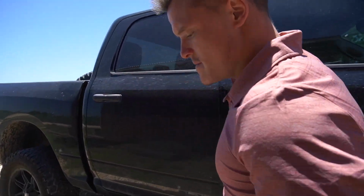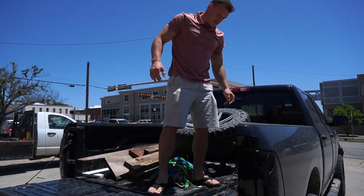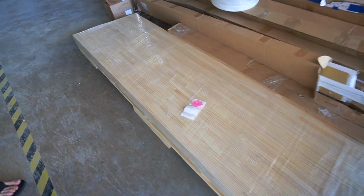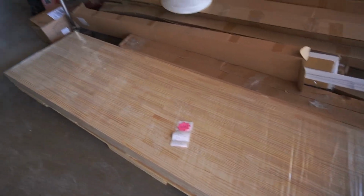Got the truck. We found a really good deal on butcher block at Habitat, because at Home Depot they're going for like $200. We got these for like $140. We had to get them because they only had two left. The last two, we got a great deal on them. That's why we got them so early. Now we'll just have these laying around for a while, but at least we'll have them.